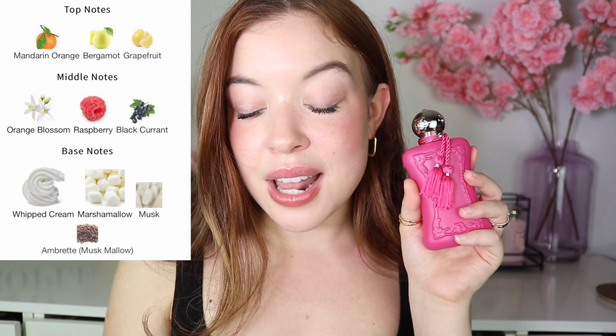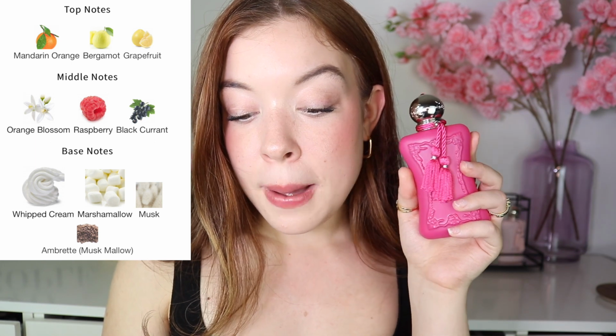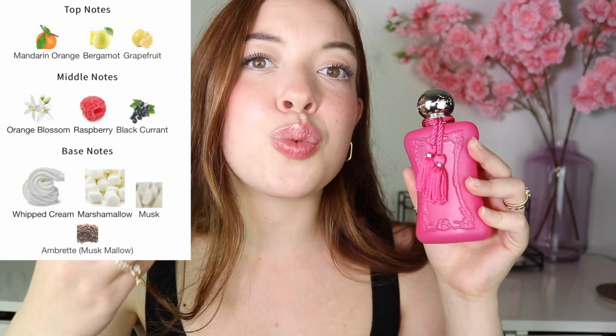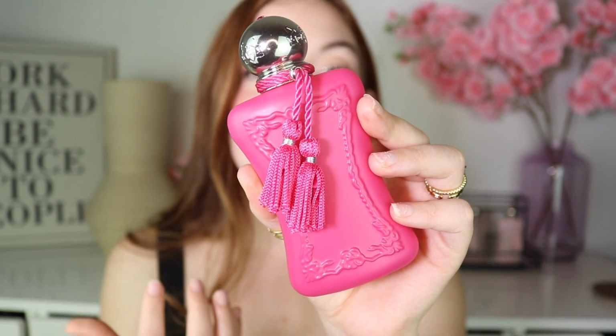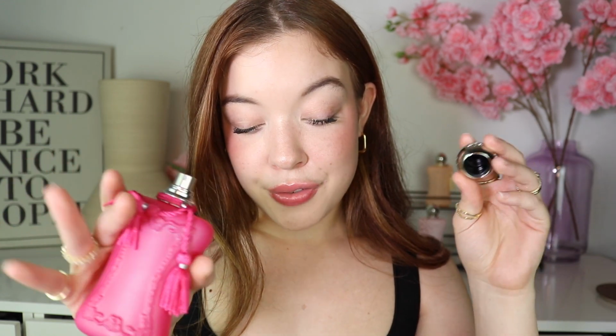Middle notes are orange blossom, raspberry, and black currant. And the base notes are whipped cream, marshmallow, musk, and ambrette. So yeah, she's citrus, fruity, sweet, floral. She just wants to have a really great time, and who can blame her? This is such a lovely, crowd-pleasing fragrance that if you haven't got your nose on it, again, I think you should seriously check it out, because for date night, for girls' night out, this one is just perfect to me.